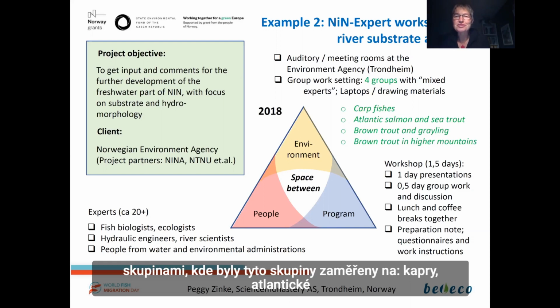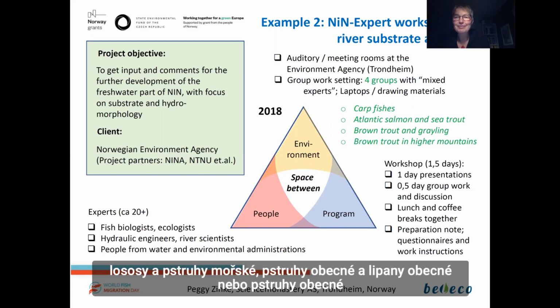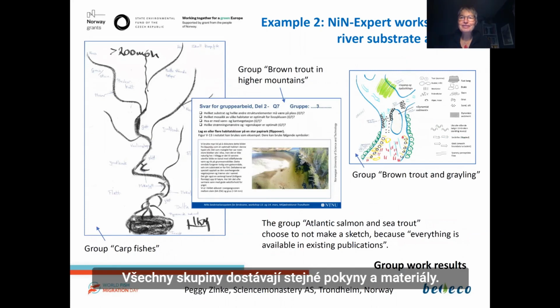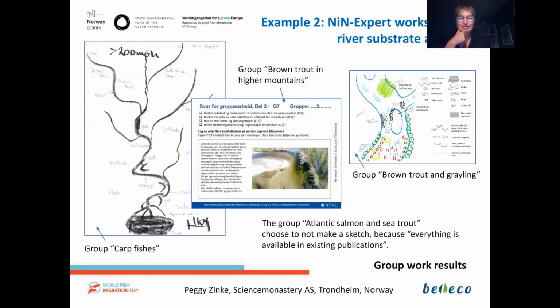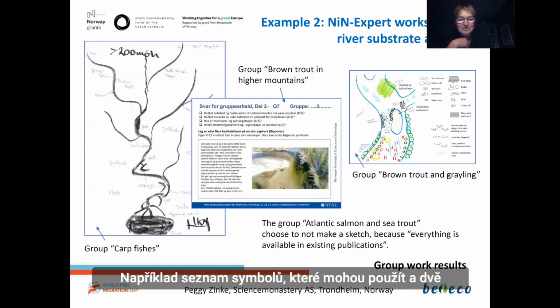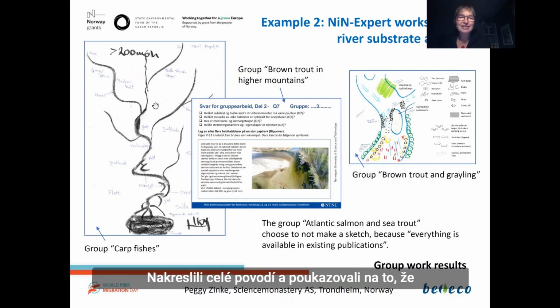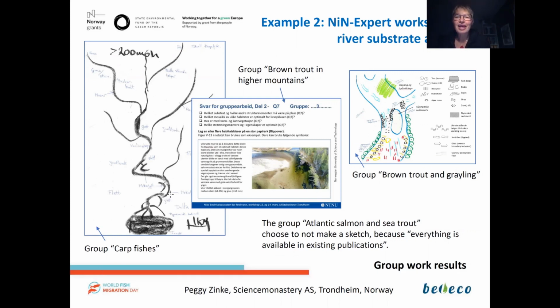where the groups were focused on carp fishes, Atlantic salmon and sea trout, brown trout and grayling, or brown trout in higher mountains. All groups were given the same instructions and materials, for example, a list of symbols that they could use. And 2 groups chose to create their own drawings of the optimal river parameters and features. For example, here on the left-hand side, the carp group had drawn an entire catchment, showing that the migration possibilities were very important for their fishes.